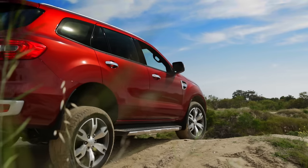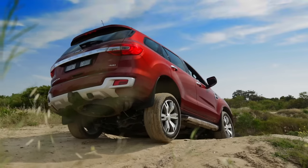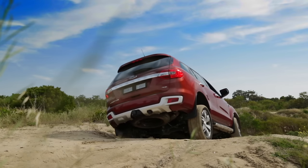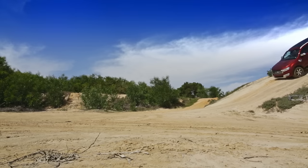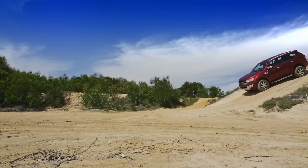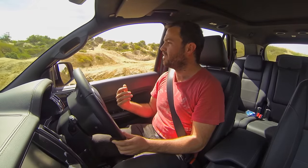Here we go. Can't actually see down this hill, that's how steep it is. I'm just seeing bonnet, and I think we're on three wheels right now. Now, the idea is that with hill descent control, you shouldn't have to brake at all, which is currently what I'm doing, not pressing a single pedal. And we're very calmly down that hill, which I'd battle to walk up.